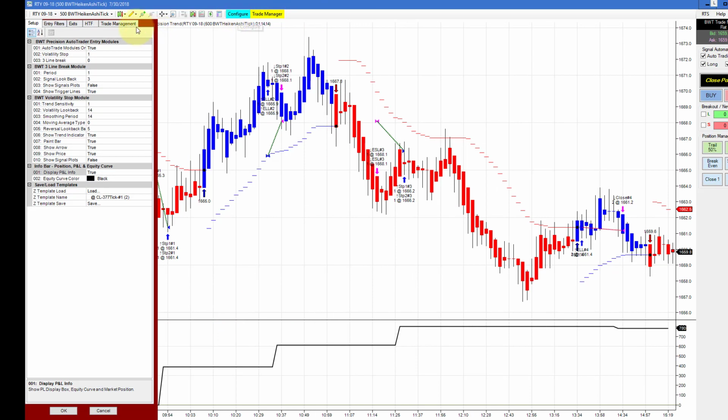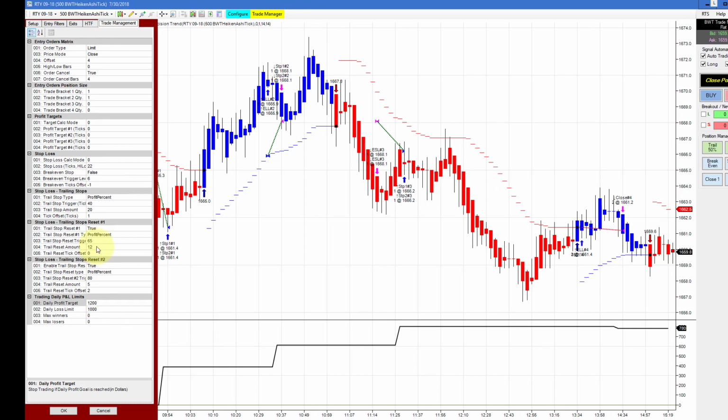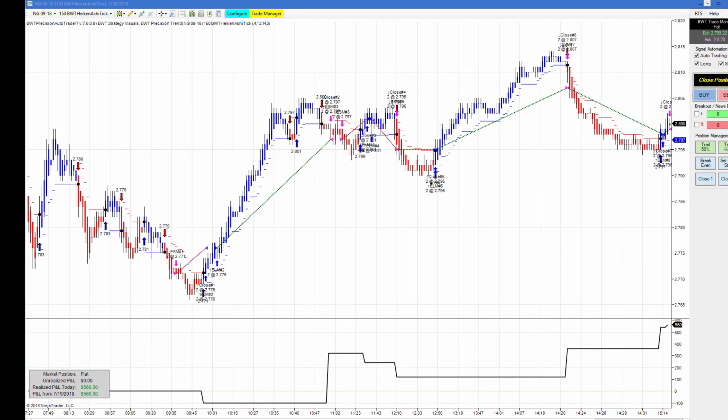Okay, the Russell on a 500 Heikin Ashi chart did 780 on 2 contracts. Our goal on this is 1200, and it's a limit order with 4 ticks pullback. Okay, next up is natural gas, showing again on the 150 Heikin Ashi chart. This did 560 for the day on 2 contracts. I've just started showing this, and once again, it's on the plus side of the ledger.